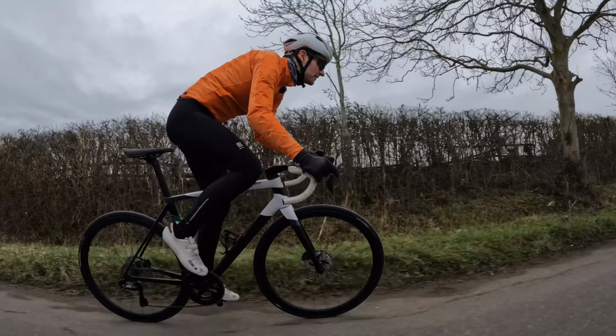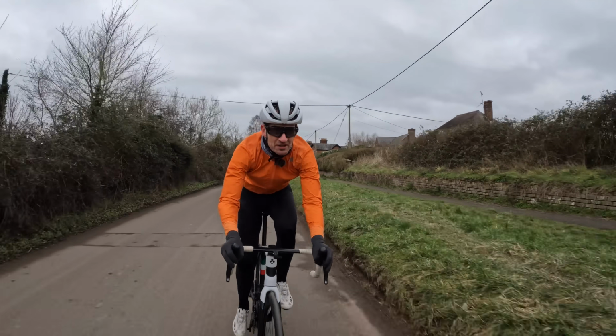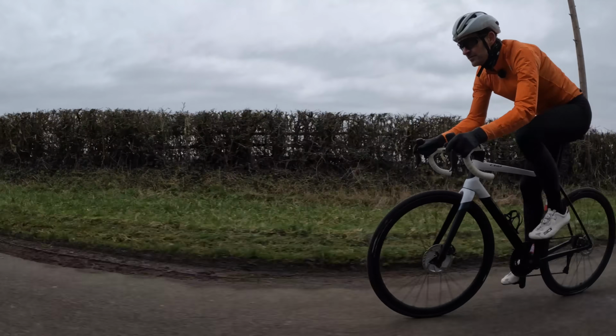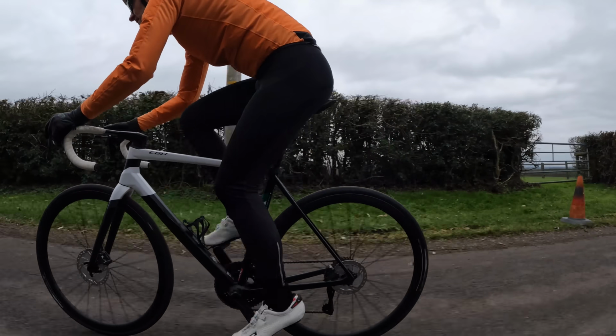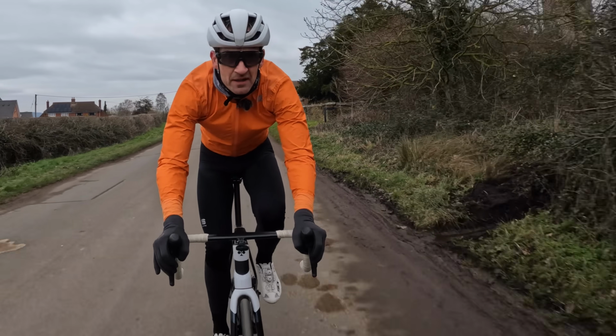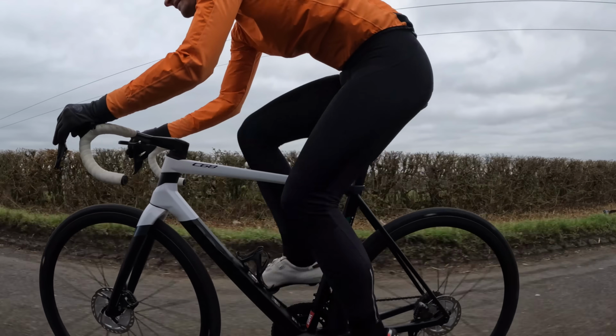And so onto the C68, and straight away you feel like 20 years of carbon development. The bike feels loads stiffer. When you put the power down, it feels way more responsive. The steering is faster, sharper. The whole bike just feels more laser focused.